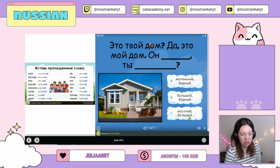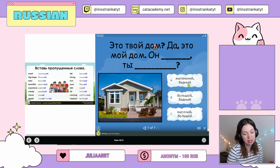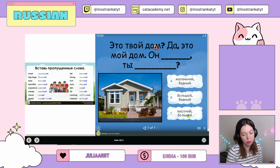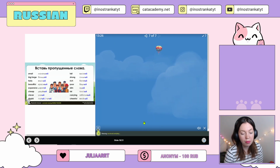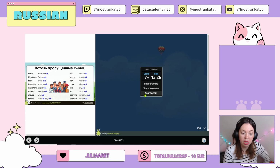And this house is not really tall, in my opinion, so not really high. So probably A would be the best answer. But I kind of see why some people might choose C. Yeah, он маленький, ты бедный. The house is small, are you poor?